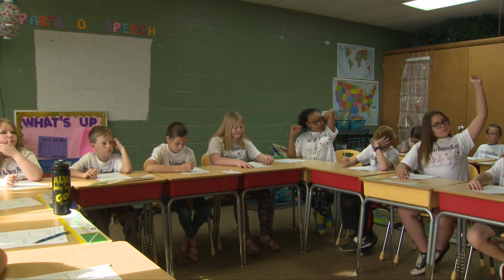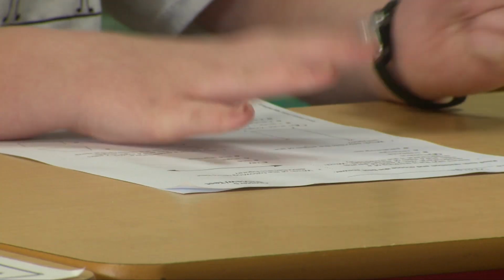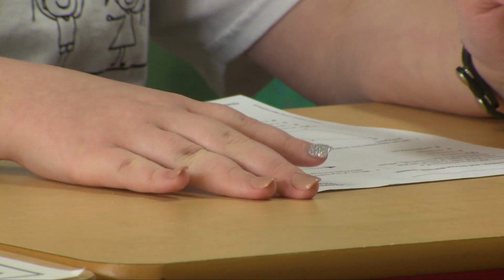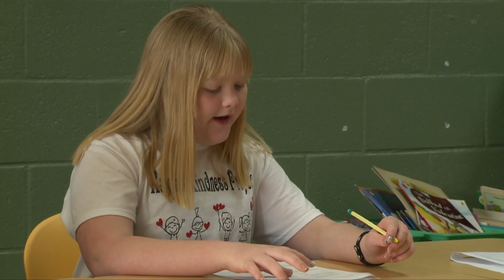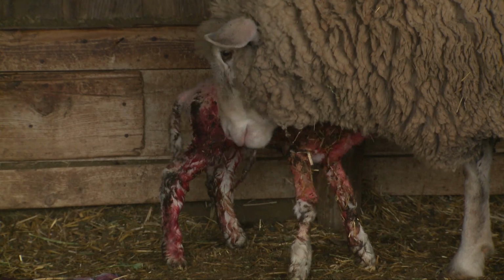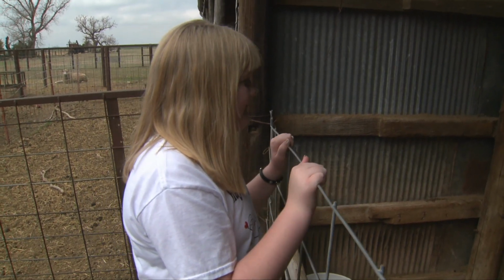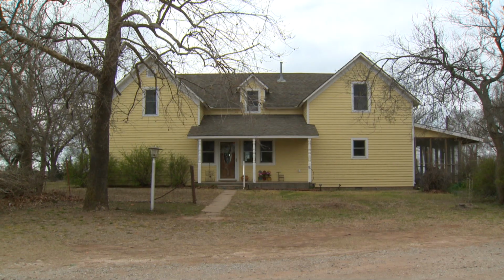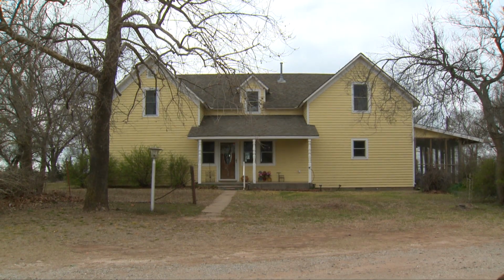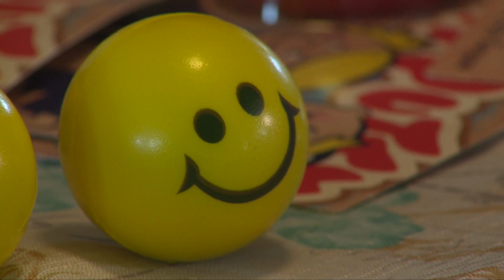Plus 3, and then how many numbers are between 4 and 9? But for 10-year-old Kayla Leeper, school is awesome. Top of the page, Kayla, can you read that? And the arrival of spring means the arrival of newborn lambs on her family farm. And she still has more time to continue something that's changed her family for the good. Her 4-H project. I just like making them smile.